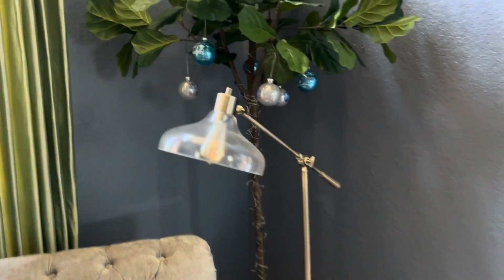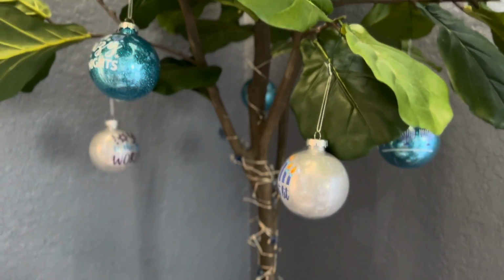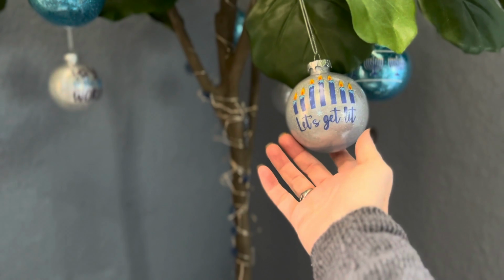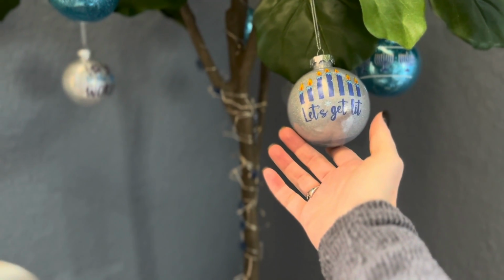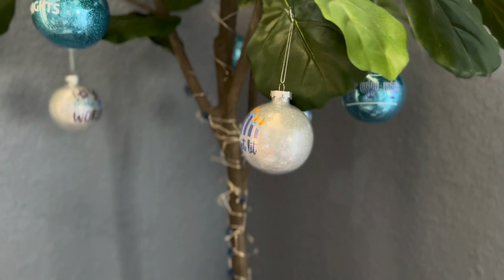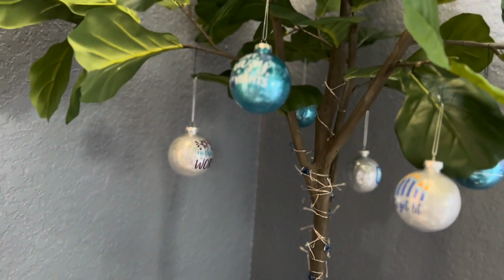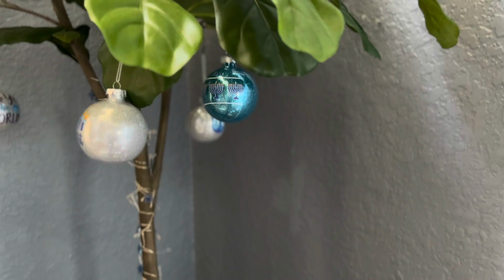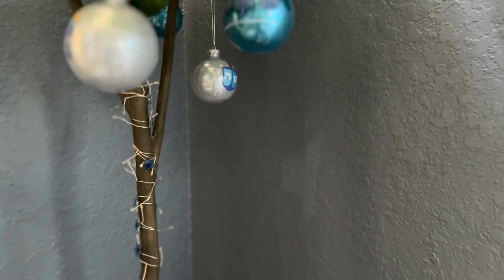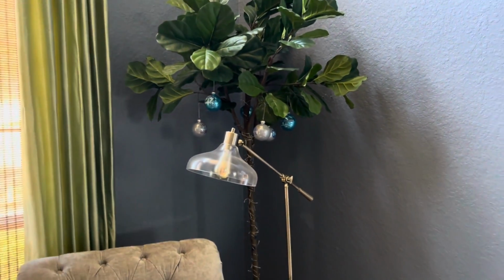And then I ordered these, I shared these on stories. I ordered these Hanukkah ornaments. And let me be very clear, the concept of a Hanukkah tree does not exist. There's no such thing. There's no Hanukkah bush. The only tree this season that should have ornaments is a Christmas tree. So I'm just getting a little silly, but these are hilarious. There we go. They have different Hanukkah sayings on them, like let's get lit, 8 crazy nights, oi to the world. There's some with menorahs on it. There's some with dreidels on it. They're really cute. So I just decided to get a little silly this year.